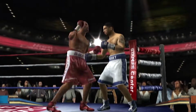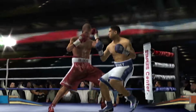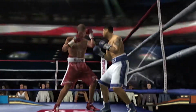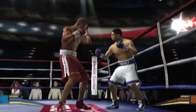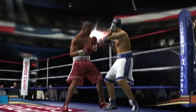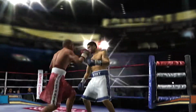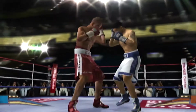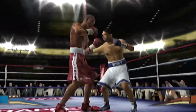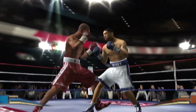Oh, and he's hit with a tremendous haymaker by Wright. Fires the hook to the body. Bernard's landing a three-punch flurry. Wright's taking out his frustration by landing a huge haymaker. Hard shot. Brilliant defensive move by Wright.